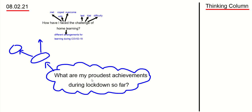So, as I said, pause this video, go away and look at Dojo, look at your books, and then write, I would say, at least 2 or 3 things coming off your mind map. So I would have one coming here, maybe one there, and then maybe one coming off here. The bits down the bottom we're going to add in together in a moment. So like I said, it might be one particular piece of work, it might be a particular subject, it could be something from your memory that you're particularly proud of that has happened during lockdown linked to your learning. So come back and press play once you've done that.